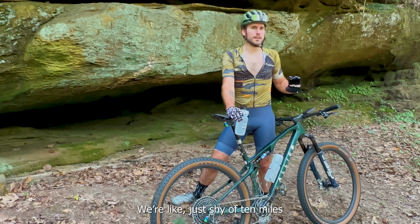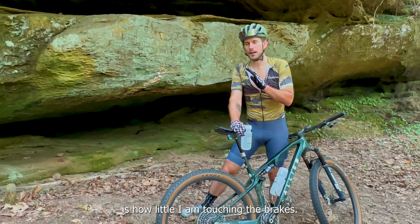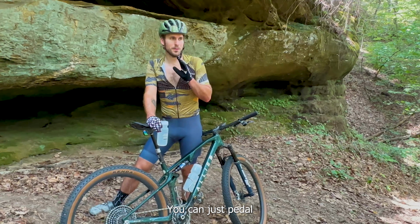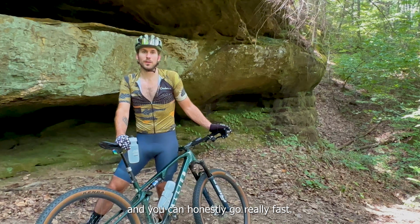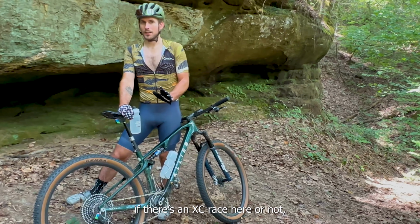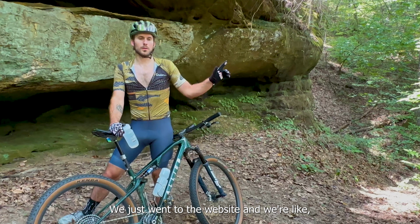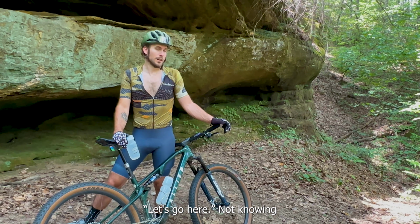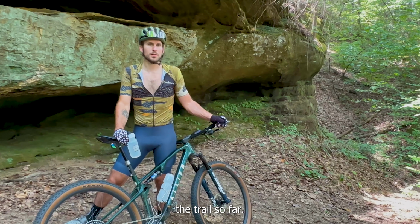We're just shy of 10 miles into this route right now. The thing I keep thinking about is how little I am touching the brakes. You can just pedal and never stop, and you can honestly go really fast. I don't know if there's an XC race here or not, but I would love to race here. We didn't do any research before we showed up. We just went to the website and we're like, let's go here. Not knowing what we were getting into today, I would say we're extremely happy with the trail so far.